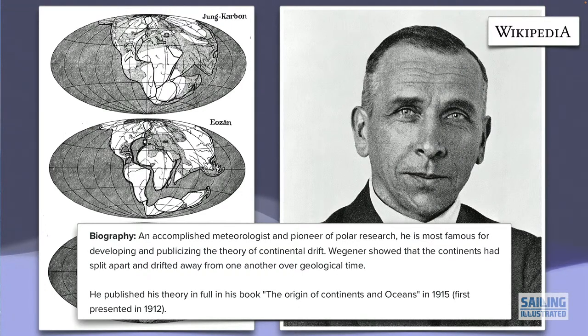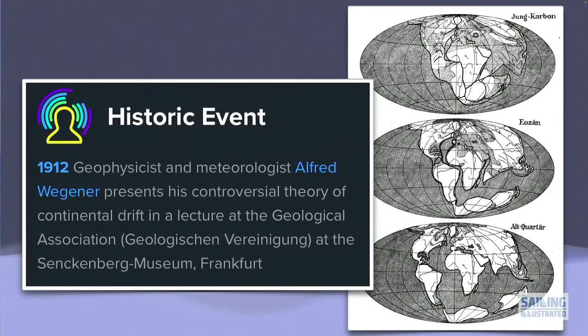He published his theory in full in his book, The Origin of Continents and Oceans. Can't be anything more sailing related than that. In 1915, first presented in 1912, and I guess in a lecture before his book came out. So in this day in history, in 1912, the geophysicist and meteorologist Alfred Wegener presents his controversial theory of continental drift in a lecture at the Geological Association at the Senckenberg Museum in Frankfurt in Deutschland. How's that? I'm impressed. You like that? Yes. I did too.